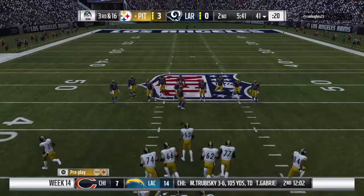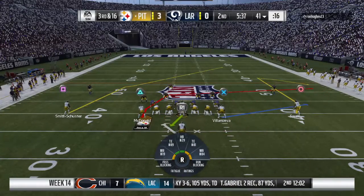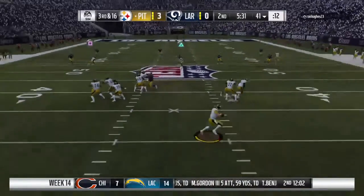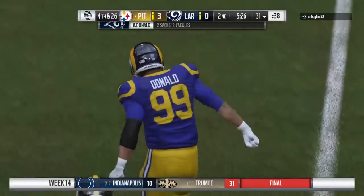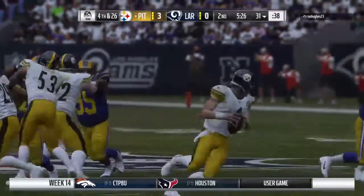The Steelers on 3rd down. They've been good, 3 for 4 thus far. This is 3rd and 16. On play action, they'll throw. And he can't get rid of it. He's taken down. Aaron Donald in there to get him, and that's sack number 8 for him on the year.